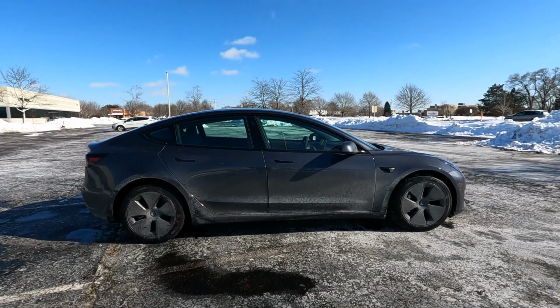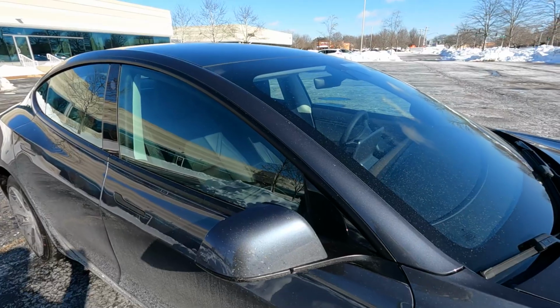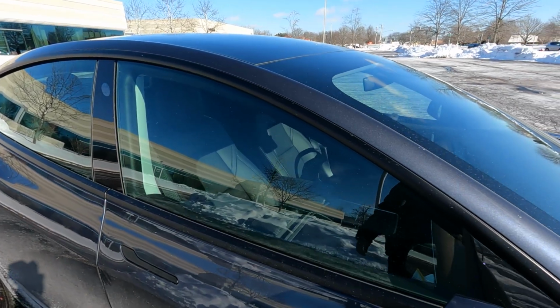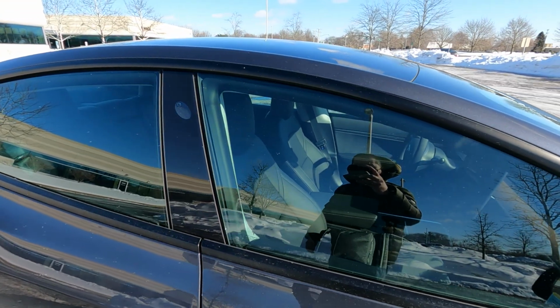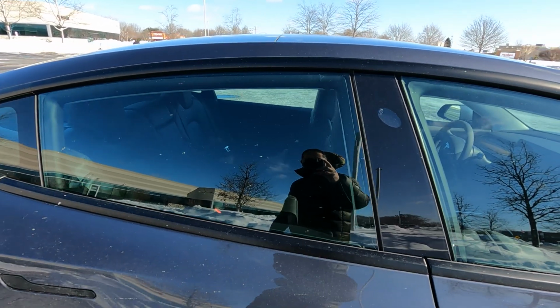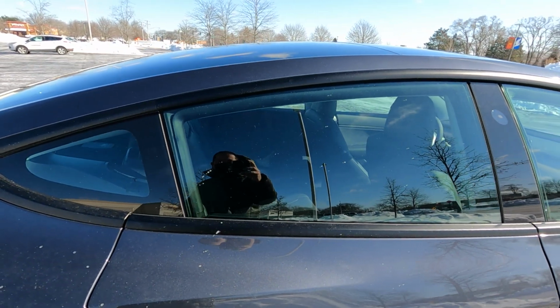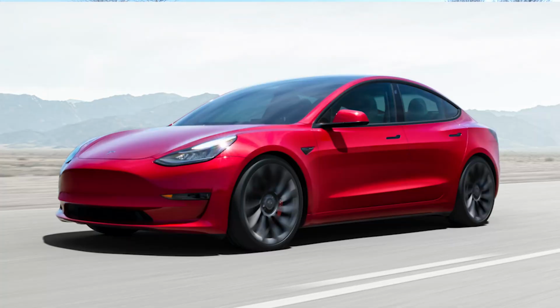Now, the Model 3 still looks pretty much the same, yet it looks different, and that's because most of the chrome, especially around the windows, have been replaced with black. Yes, the blackout treatment, just like the Model Y. So as you can see, around the windows, the door handles, most things are now black, and it does really change the appearance of the Model 3. Now this one, since it's gray and it's kind of dirty, you don't really notice it, but if you pick out a color that pops, let's say white or red or blue, the black treatment really does make a difference. So that is number one right off the bat.